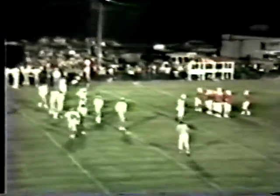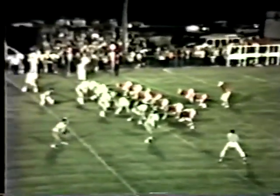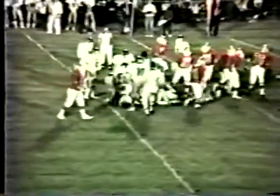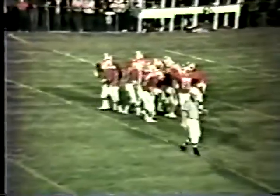On the carry. Picks up to the 39-yard line. Brad Kendall on the tackle for Westfield. On the carry, Steve Adair, number 40, made the initial contact for the Yellow Jackets. Gain of about 3, so it'll be third down and 2.